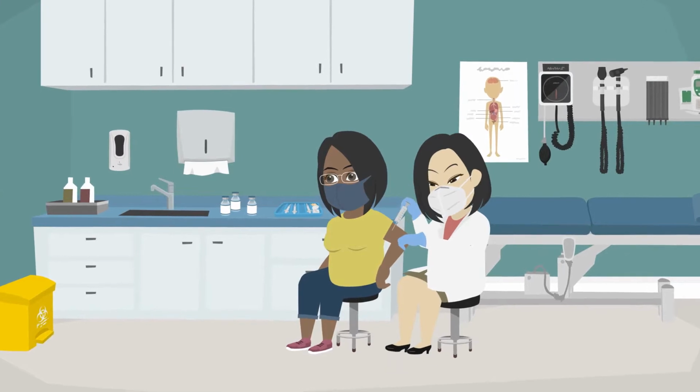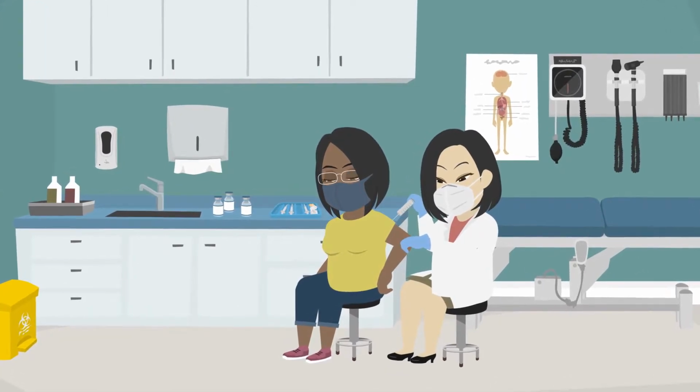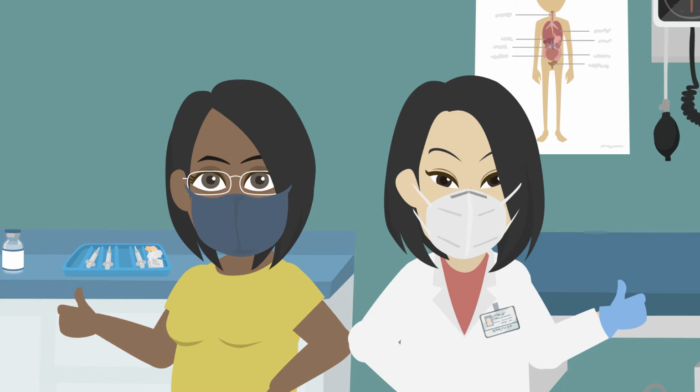Now that you know how the supply chain for the COVID vaccine works, we hope you have a better understanding of how the vaccine makes its way to your town with quality and care.